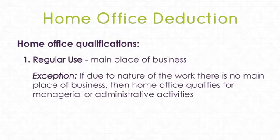Even if the home office is not used regularly, it may still qualify if you do not have a main place of business because your work is provided at various customer locations. In this case, if the home office is used for administrative or management activities, it will still qualify for the deduction. These types of activities include aspects such as billing customers, keeping books and records, ordering supplies, or setting up appointments. An example could be a plumber who provides services at customers' homes but uses his home office for planning, making appointments, and keeping records.